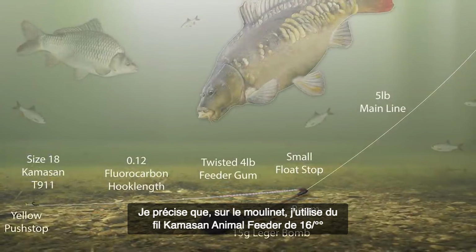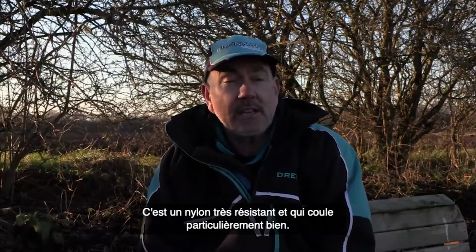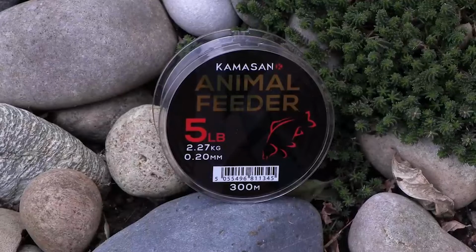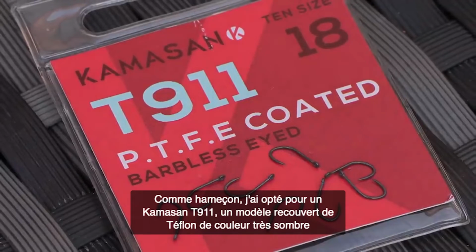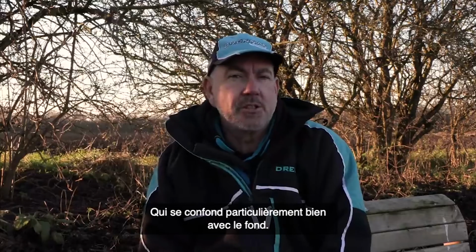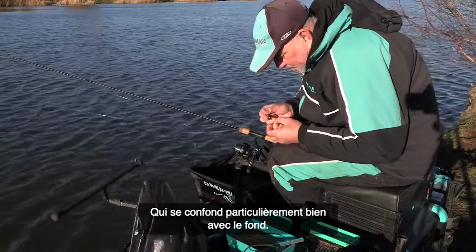The line I'm using is a Kamasan animal feeder line in 5 pound. It sinks very well and it's a very robust line. I'm using a T911, it's a Teflon coated hook. It's a very dark coloured hook which matches the bottom, so it's difficult to see when you're hair rigging.